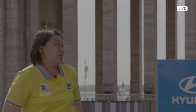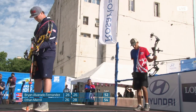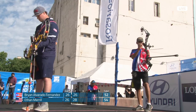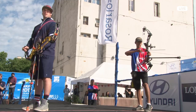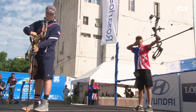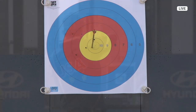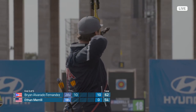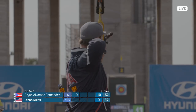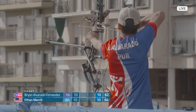Already for the third end. Trailing archer Fernandez pushing first, target number one. A 2-point lead isn't that much coming into the third end, so he can easily bring this back. Extend, nice smooth shot. Settle the nerves after his last arrow. It's all about how you come back from a bad arrow. Good reply.